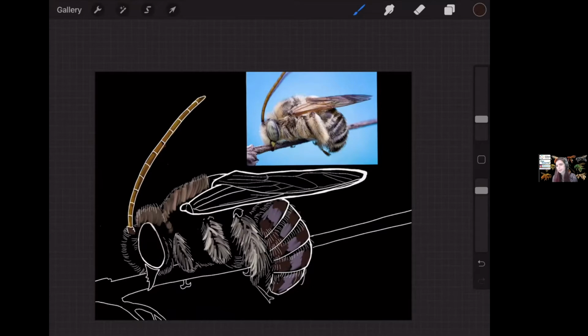Sometimes I definitely see wasps on flowers too, though. They can also be important pollinators. They look a little meaner in the face a lot of the times. Like bees always have a sweet looking little face.